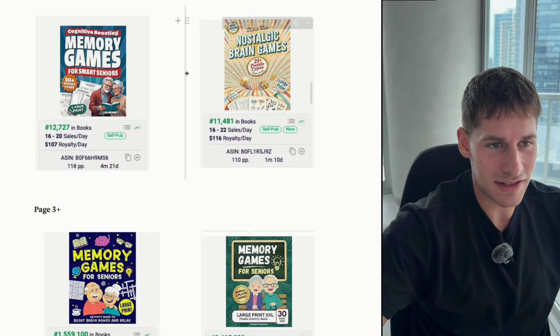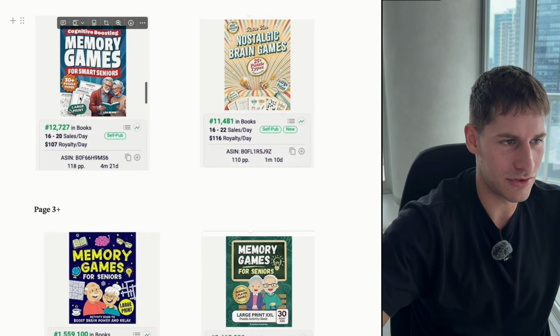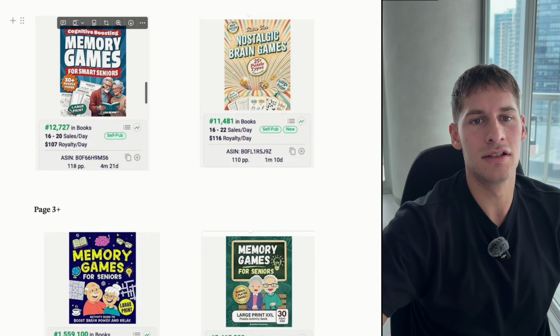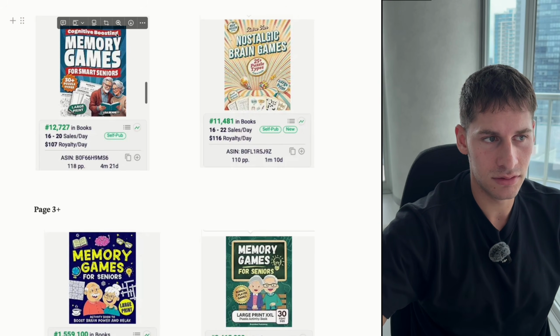Another example is this one, guys. Like this is the exact same book. This, by the way, guys, the interiors of those books are exactly the same. Like you see, this is some random puzzles thrown together. The difference is in the title and the way it's presented, in the catalyst. The catalyst is cognitive boosting.